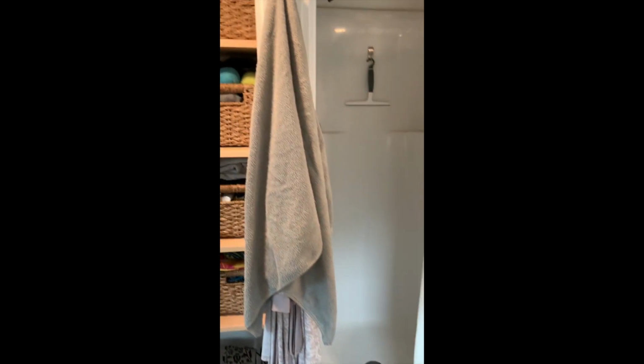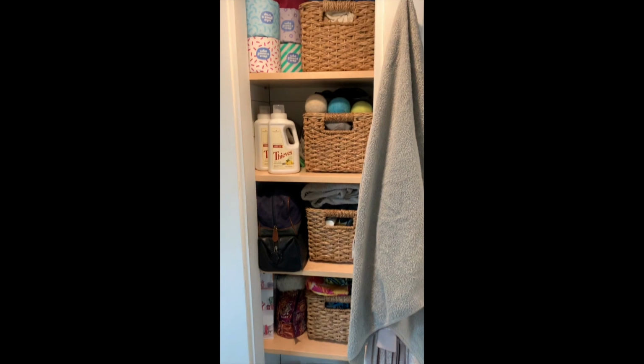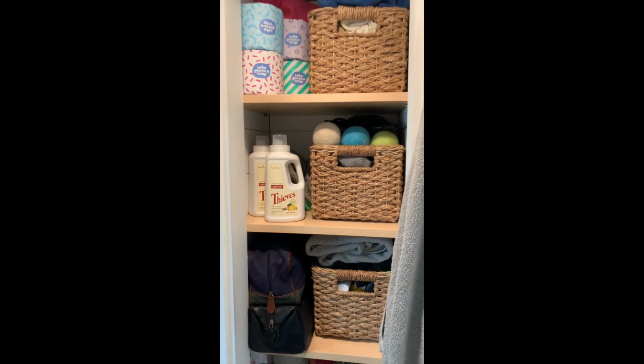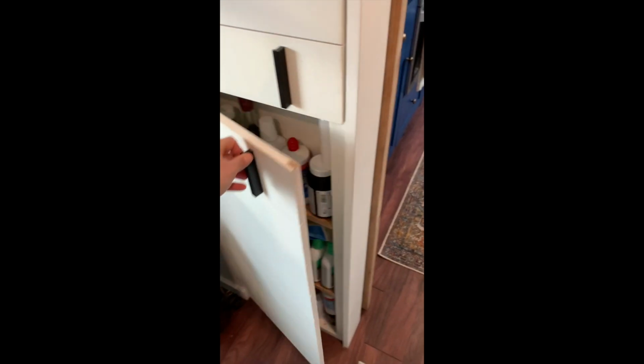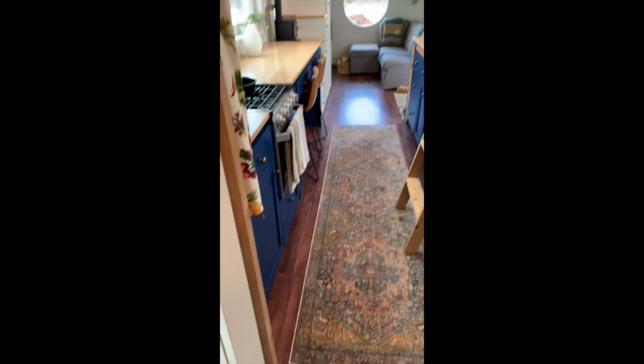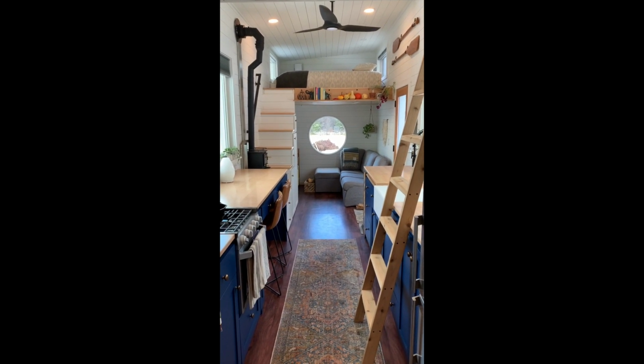Then next to the shower, we have a little bit of storage. Our on-demand water heater is hidden behind there. There's actually a false wall there. And then we also have some storage integrated within the studs. So that is the bathroom, and this is kind of a good view of the entire house.